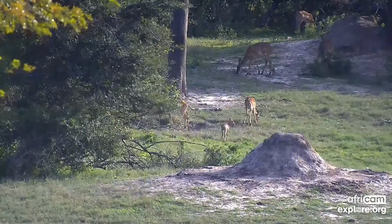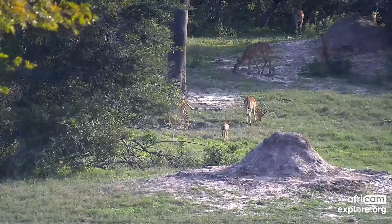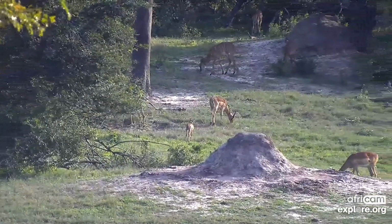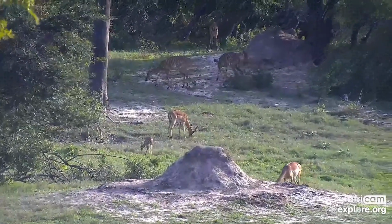And Wanda asks, I think there's our little impala lamb. I think that was the one I saw, but yeah, it looks very young, so it could very well be. As I said, very exciting to see them coming.